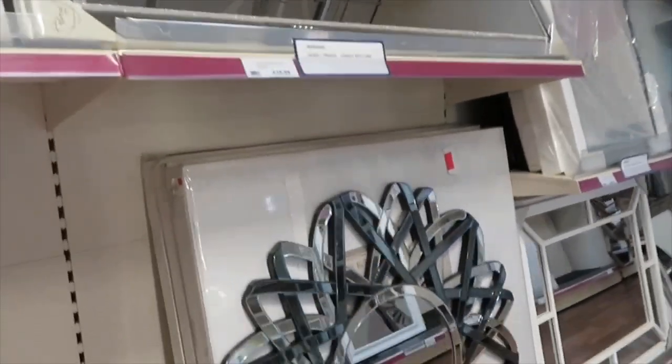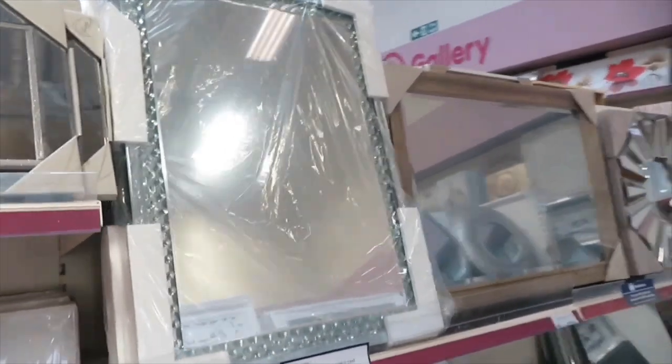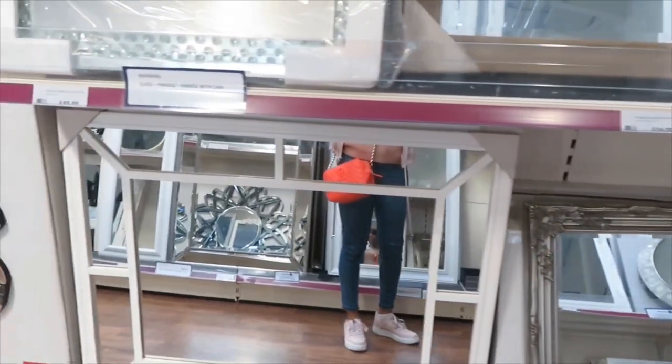So I just thought I'd come to the mirrors first. This is near the entrance, so first place to look would be the mirrors. There's my one that I've got in my dressing room table. So I was looking for one for my son, but I need something black. So hopefully I'll find somewhere around the other side.